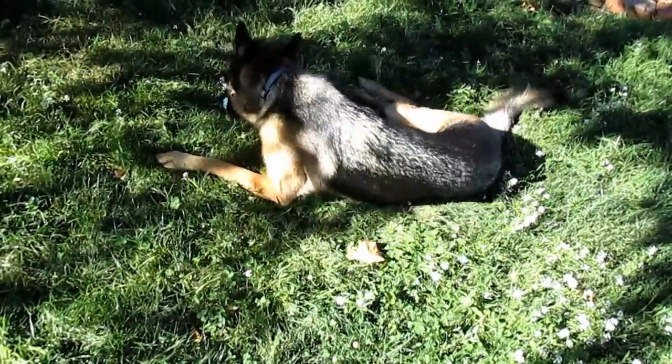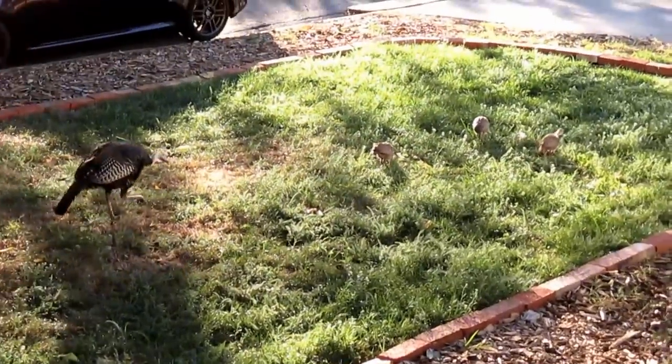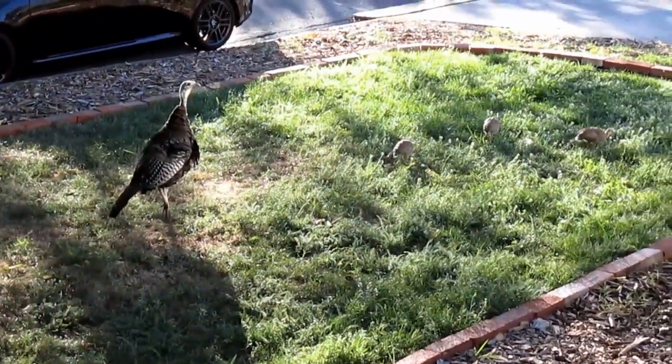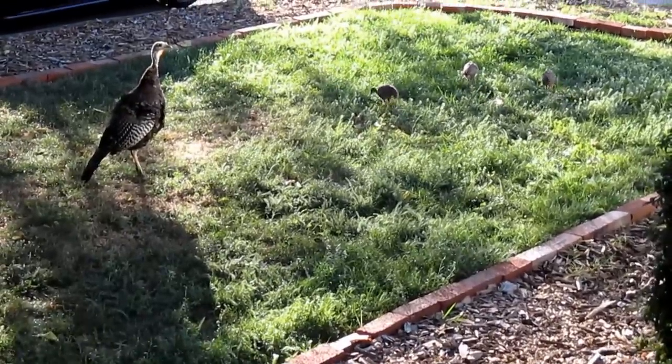And three, the local wildlife benefits from having an all-organic herbaceous lawn in the front yard. Here's some wild turkeys making their way through the yard, enjoying some of the flowers, grasses, and insects that have gathered.